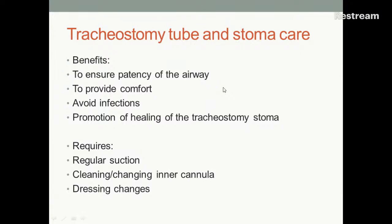Regular dressing changes and regular stoma care will increase the chances of healing and avoid granulation formation as well. It requires regular suctioning, cleaning of the inner cannulas, and dressing changes, like we just discussed. And on here, just reading from here, I've just realized I'm repeating myself again. Right, moving ahead.